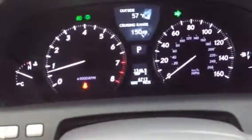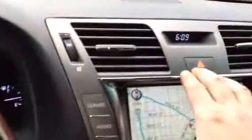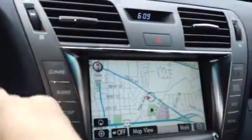your headlights, so your windshield wipers work as they should, your auto dimming mirror is nice and clear, your hazards work. Go ahead and continue moving on through the vehicle here.